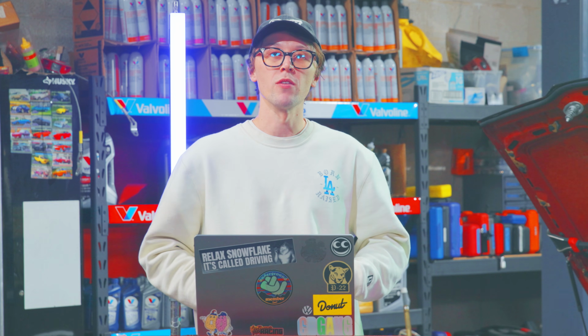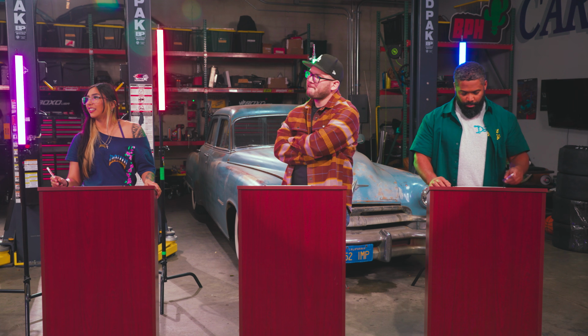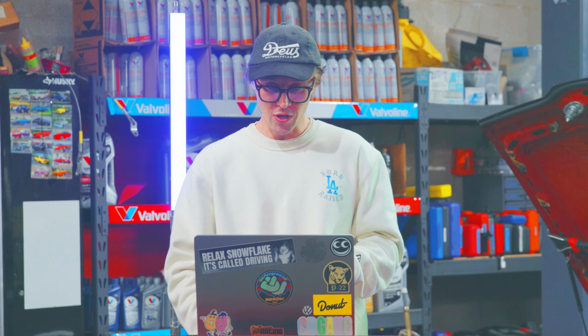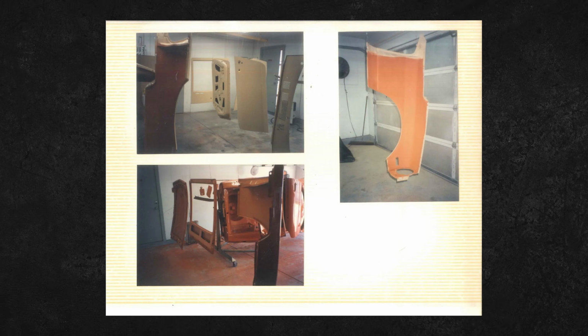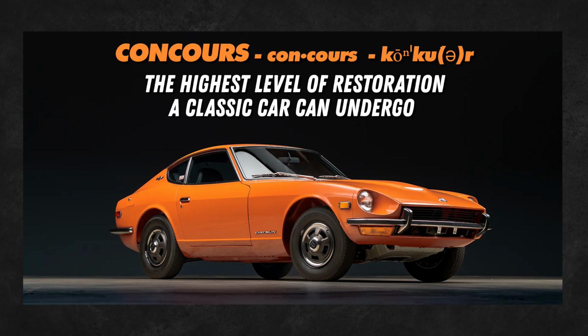So for this next round, you're gonna be comparing two of the same type of car and guessing the difference between the price. One is in concourse level condition, the other is what you'd consider excellent condition. Our first car we're gonna be looking at is this 1970 Datsun 240Z. This underwent a full frame-off restoration and was used as the base for the Franklin Mint die-cast 240Z model, and it is considered concourse level.